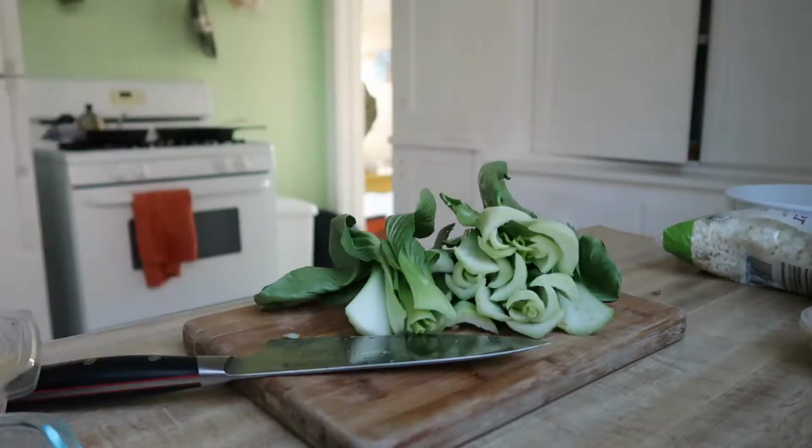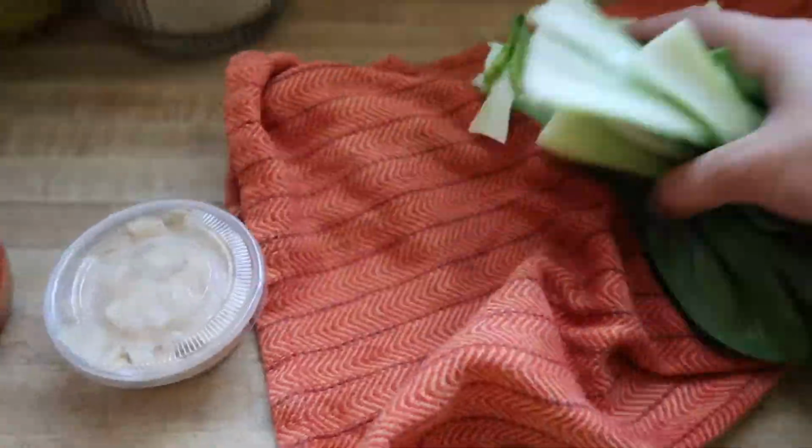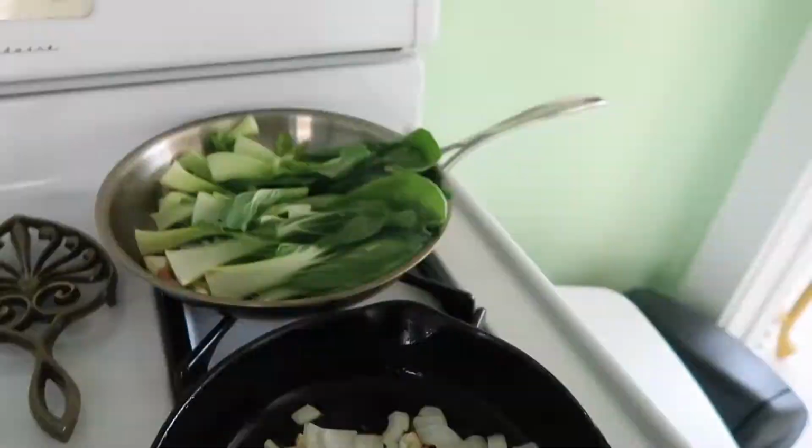It takes no time at all. Just rinse it really quickly. Gotta stir up all the onions and the mushrooms. I do all that flavor first and then put the bok choy on top of it.